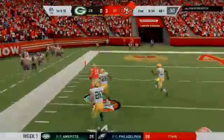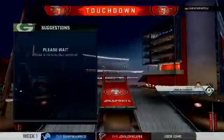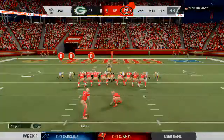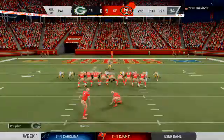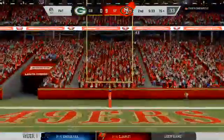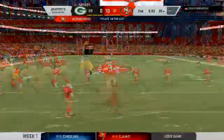Past the 20. And across the chalk into the end zone. It's a 49er touchdown. Dante Pettis, 48 yards. And the Niners are able to stretch their lead. Extra point good by Hopkins. And the lead grows to 10-0.